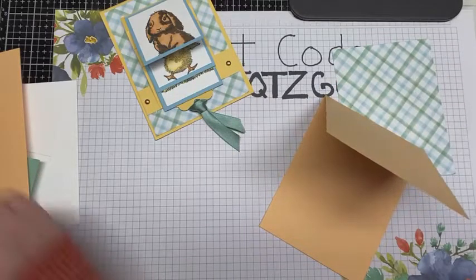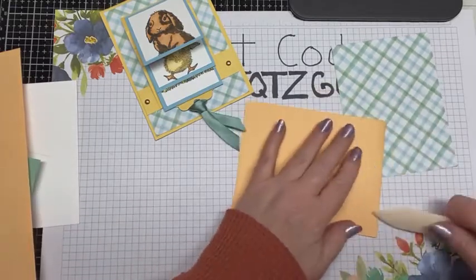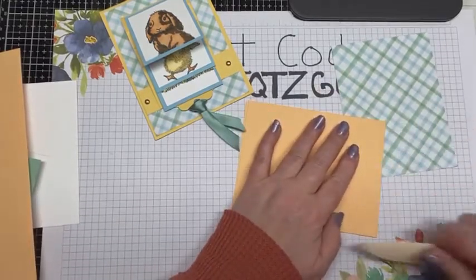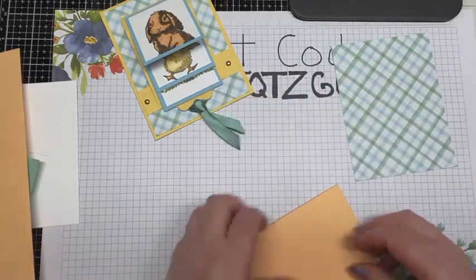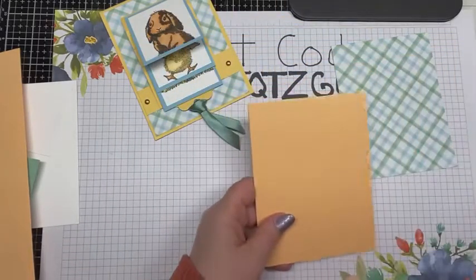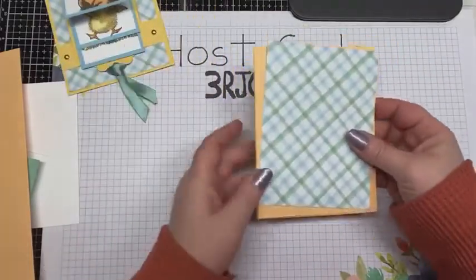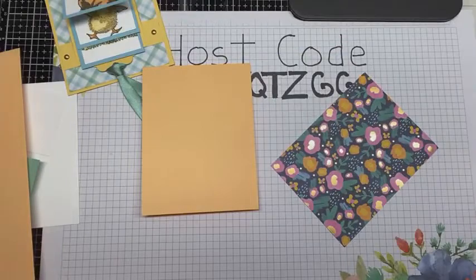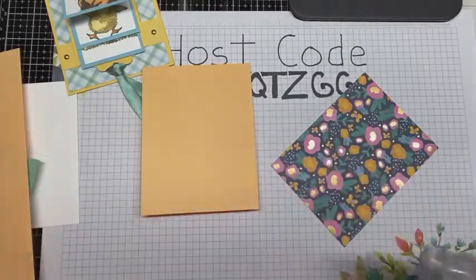I'm trying to find my bone folder here. Here it is. I put it away. So let's see. We're going to fold that just like that. We're going to put the card paper on here right now, I guess. So we'll put that on there. I'm just going to use Stampin' Seal.